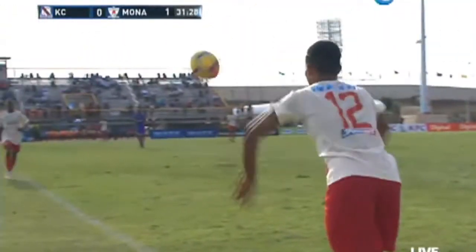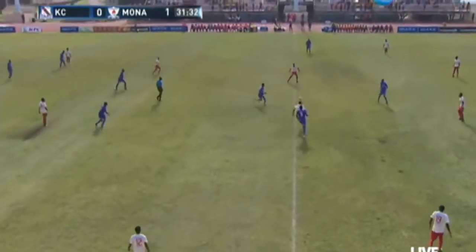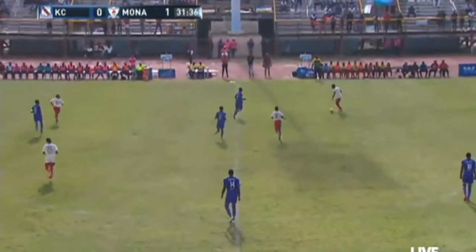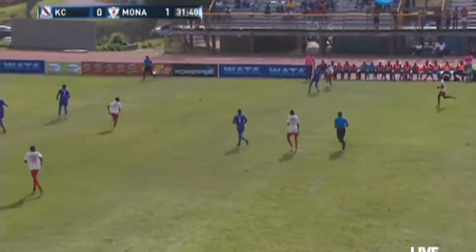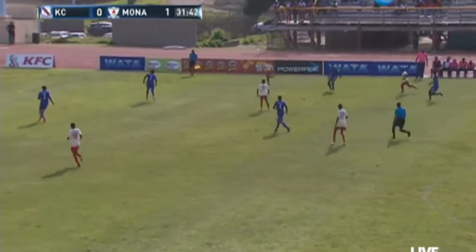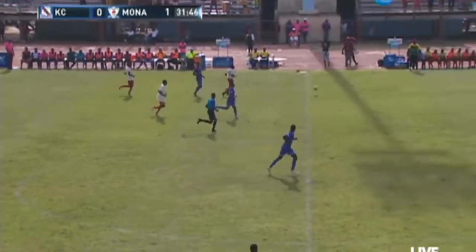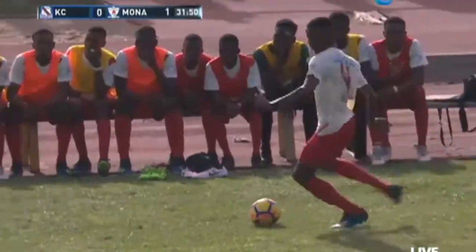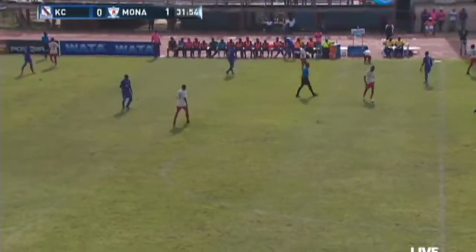Martin just allowing that one to go into touch. Jamal Carr. The Collington Thompson plays it upfield. Thompson with a give and go with Carl. Almost worked. He hasn't ventured that far forward much in the game, so there he didn't execute quite well.